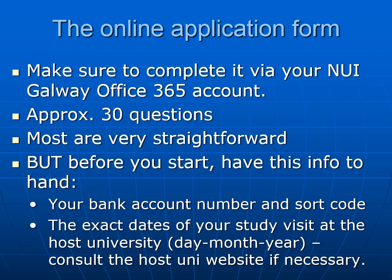The sort code is a 6-digit number that identifies the bank branch where your account is held. Many Irish sort codes begin with the number 9. Sometimes sort codes are written in pairs of digits with spaces or hyphens in between, but on this form, please write your sort code as one continuous 6-digit number with no spaces.